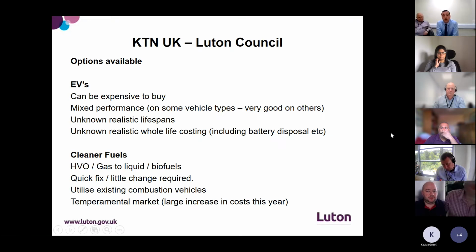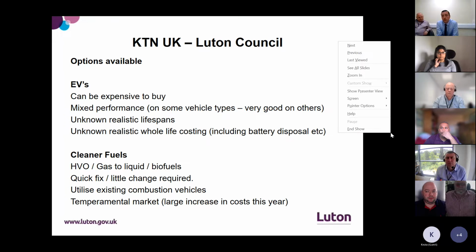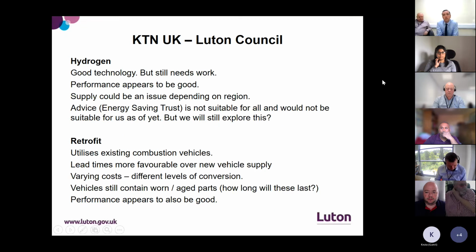The cost increases in line with diesel. It is going to cost you slightly more, but it's the benefits that come with it. So it's very difficult to predict where that's going to go with costing as well with cleaner fuels. And we've got hydrogen, good technology, but again, still needs some work involved in that. The performance appears to be very good on this. Feedback we've got from people using it is very good, very positive, and they support it wholeheartedly.